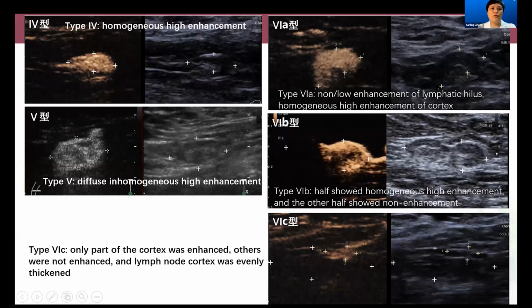And type 4 to type 6 are benign. Type 4 is homogeneous high enhancement. This is very easy. Type 5 is diffuse inhomogeneous high enhancement. These two kinds are easy. But type 6 has three kinds because of the complex features in the lymph node itself.